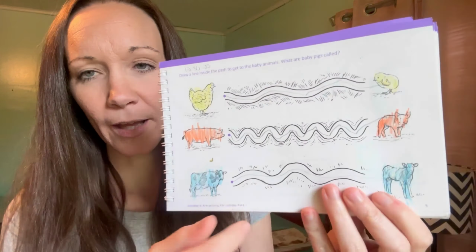On The Good and the Beautiful's website or their app, they have a video on how to teach proper pencil grip. And honestly, it is so important for them to have proper pencil grip.